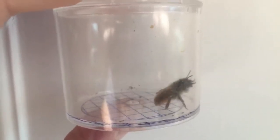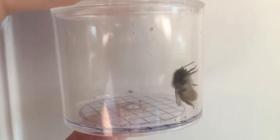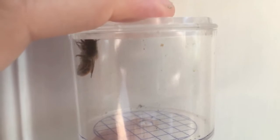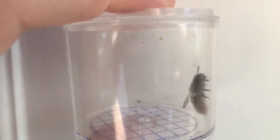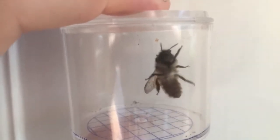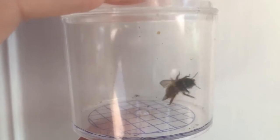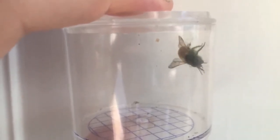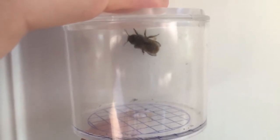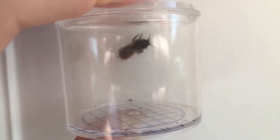Right, hopefully as this bee walks around, you might be able to see what look like a couple of horns on the face. That means it's a female red mason bee. I had a couple of males in last week, so this is the first female I've had in. Because of those little wee horns on the face, female red mason bees are really easy to ID. So take it outside and release.